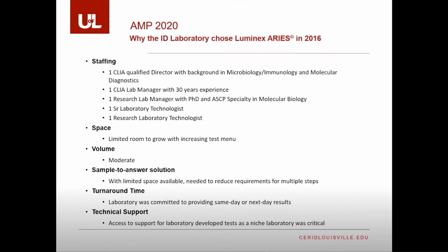Another reason the ID laboratory chose to go with the Luminex ARIES back in 2016 had other factors. Staffing. I showed you a picture of who we had on board at that time. We had myself as a CLIA qualified director with a background in microbiology, immunology, and molecular diagnostics, a CLIA laboratory manager with 30 years of diagnostic lab experience, our research laboratory manager, Dr. Subi, and we had a senior and a junior laboratory technologist to help us. So not a huge laboratory, in fact, quite small. At this time, we were in a very, very cramped laboratory space, and so we had limited room to grow with increasing test menu. So the size of the ARIES was amenable to the space that we had at the time.